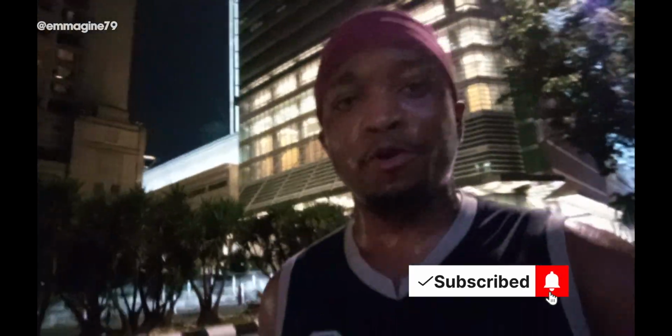And this is the front camera test at night of the Xiaomi Redmi 13. I'm just on my run. I have the KL Towers behind me there. So yeah, let me know what you think about the night quality. I'm going to attempt to go on the road. Oh my God. Yeah, let's do this.